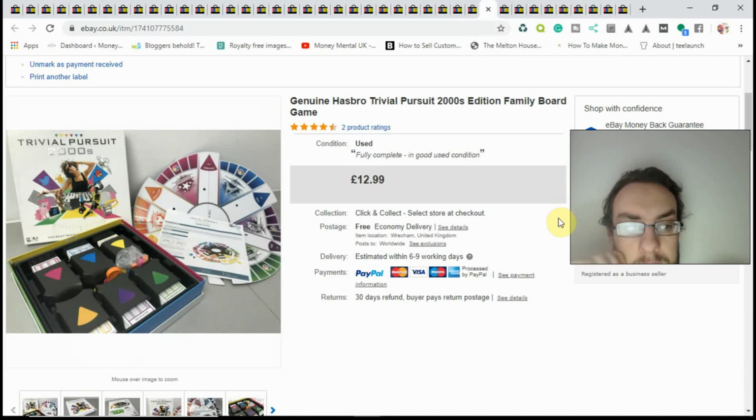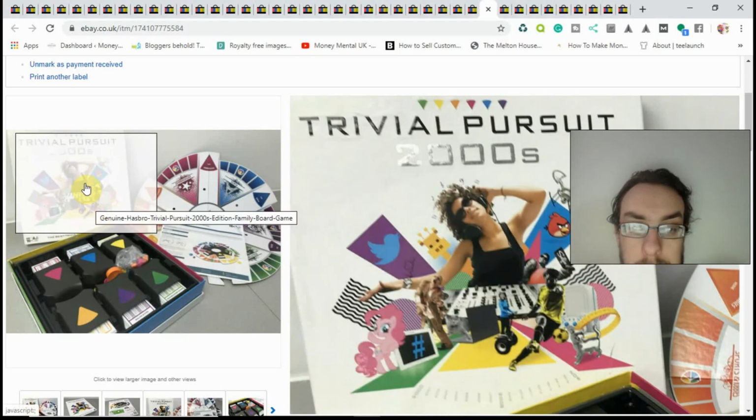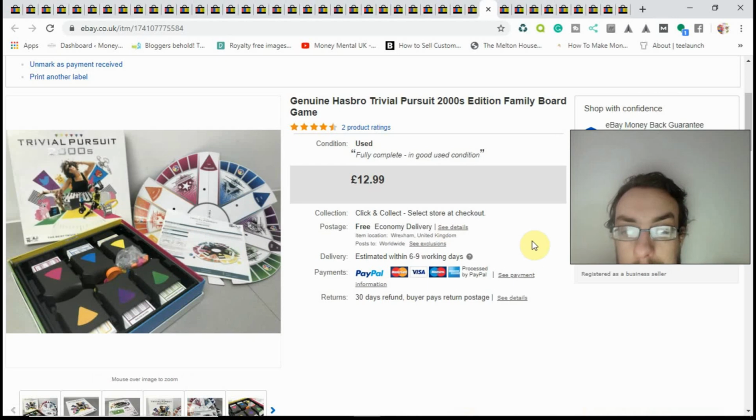Next, this Hasbro Trivial Pursuit 2000s game. Cost me £1 in the charity shop. Listed it. Sold 2 days later for £12.99. Worth looking out for these Trivial Pursuit non-standard editions, the 2000s, and especially in Q4. You know, they will sell really well. So from £1 into £12.99, again about £7-8 profit. Happy enough with that.